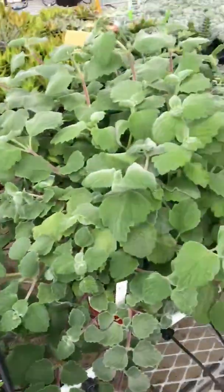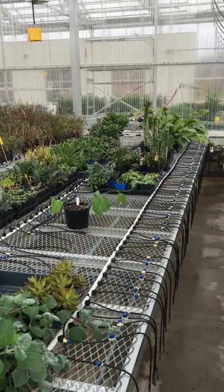Okay, and then just a view of the succulents and the rest of the last bench. Thanks.